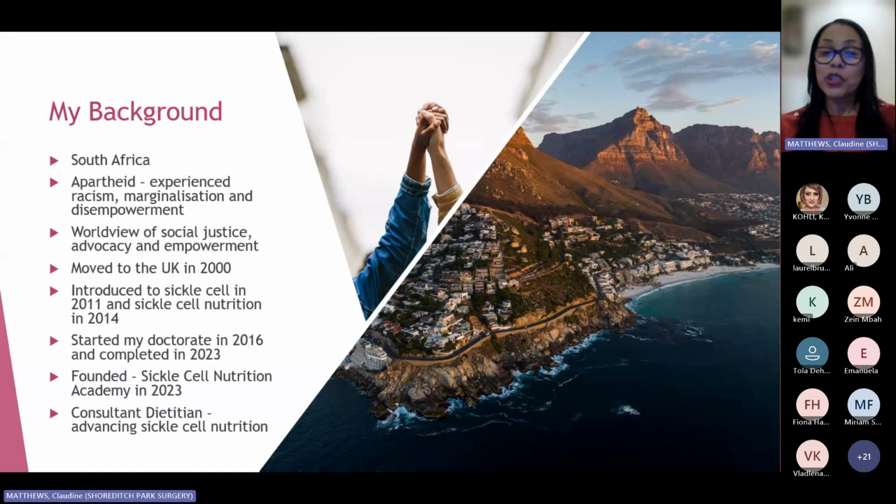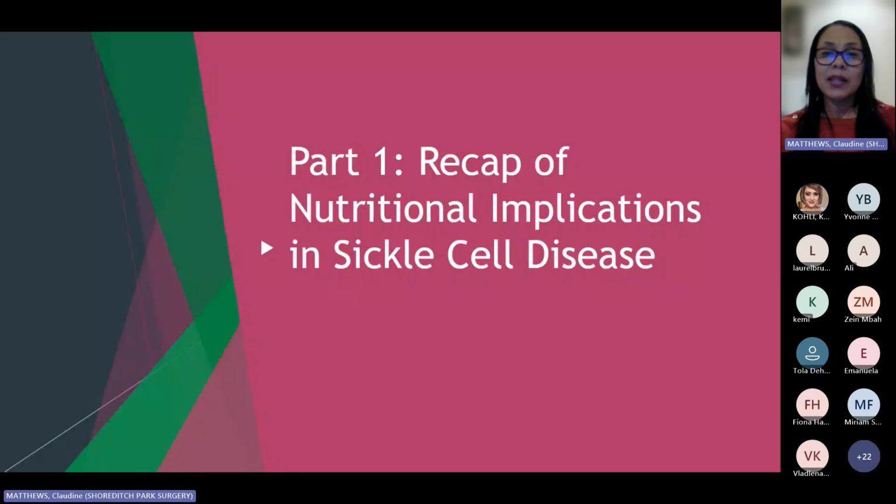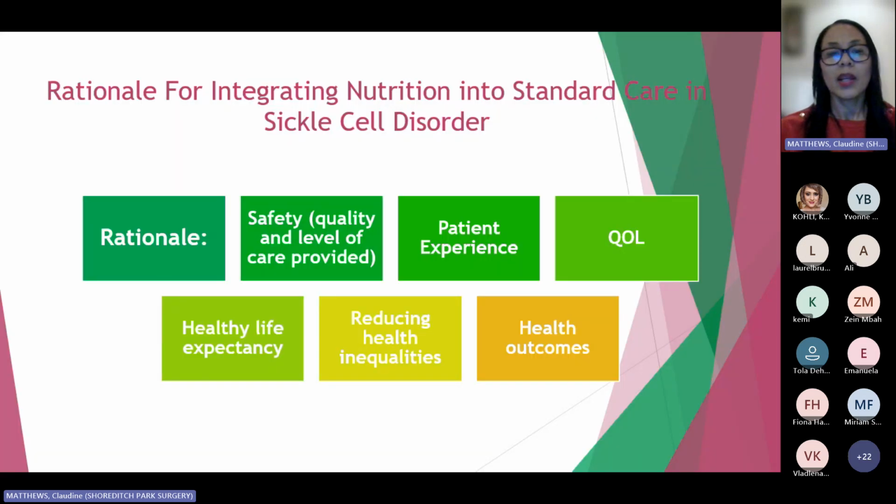So now we're coming on to part one, which is the recap of what we've done in session one. What I want to highlight in this slide as we start this recap is to take note of why the integration of nutrition in sickle cell is so important. It is all about safety, providing safe, high quality care for patients, not only in relation to the medical management, but also the nutritional management, which we know for many of you, there's not a lot of service provision out there currently.